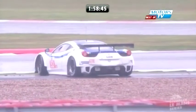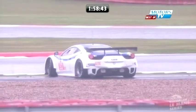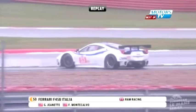And another off this time, one for the Ram Racing Ferraris. I've lost count now of how many spinners we've seen. Well, here is the replay, and once again, zero grip out of the corner, and the back end has gone.